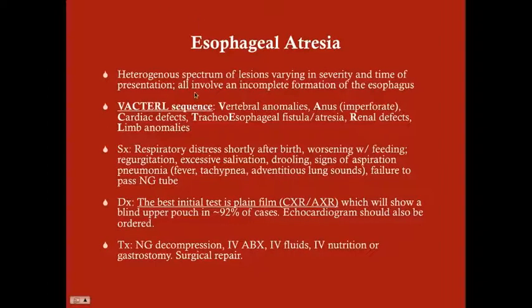But do know the VACTERL sequence, what each of these stand for, and that they are associated with one another. It's not a syndrome. You don't have all of these together in the same baby. But if you have one, you have an increased risk of another.